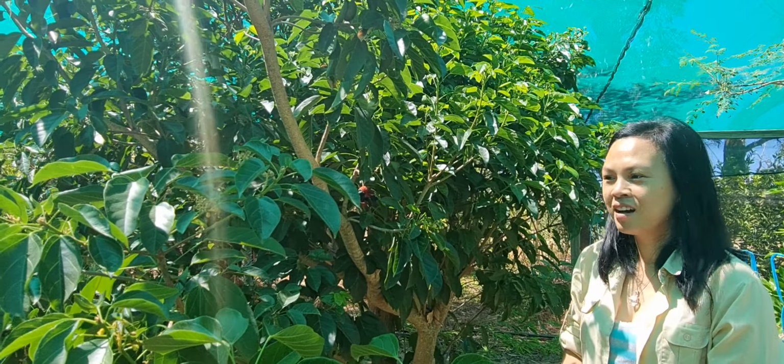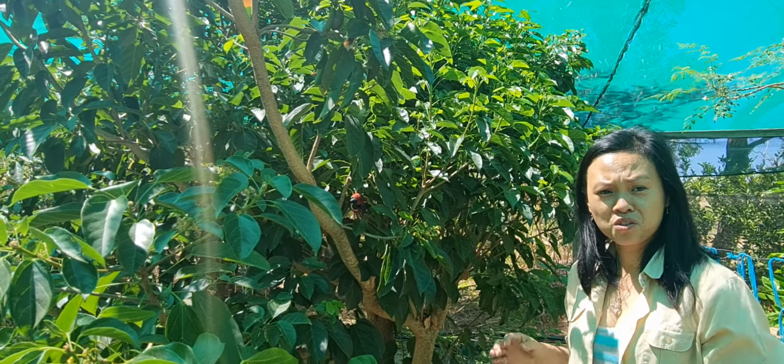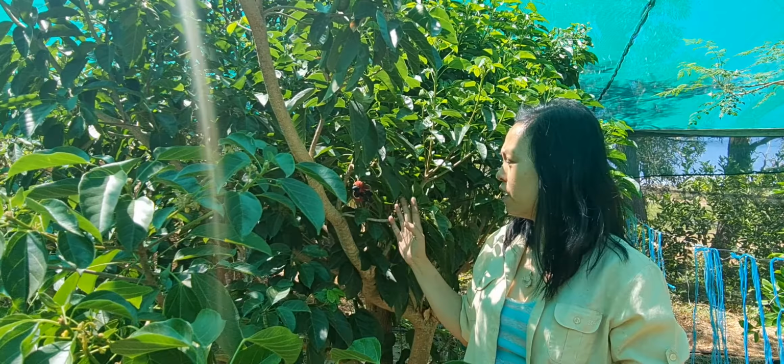So I hope you grow them. And if you have any tips or anything like that to make it grow more fruit, let us know. Or how to use the actual fruit itself. And then we will see if we can prepare them.